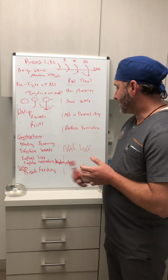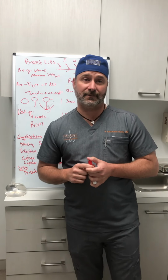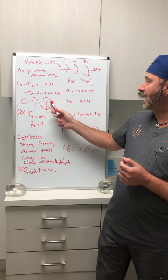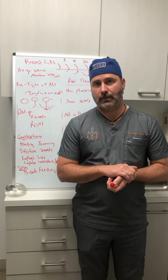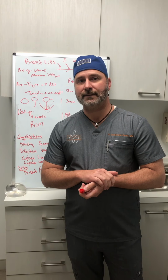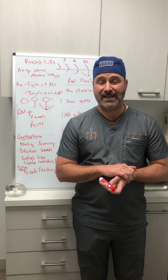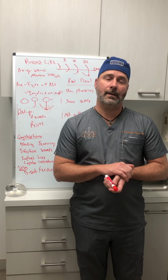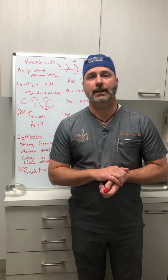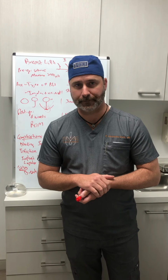All right, I put this under other, because I wouldn't really call it a complication, but there are potential issues with breastfeeding. Especially for this anchor pattern type breast lift or breast reduction, not all women are going to be able to breastfeed afterwards. About a third of women are able to breastfeed, about a third are able to breastfeed but still need some supplementation with formula, and the last third are not able to breastfeed at all. So if you're someone who's thinking about having kids after the procedure, that's something you have to accept before undergoing this procedure.